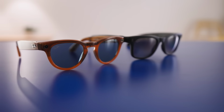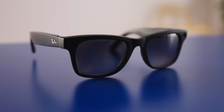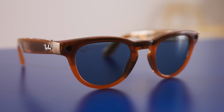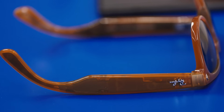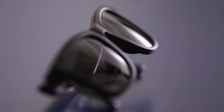So we do have a few different styles available and colors. We have the Wayfarer, which is the classic Ray-Ban style that I personally love, wear that style sunglasses all the time, and the Headliner as well. My coworker Neil loves these and the brown color. On this model, I'm really impressed with the translucent design. I can see the technology and some of the things on the inside, and it looks really cool, kind of a conversation piece.